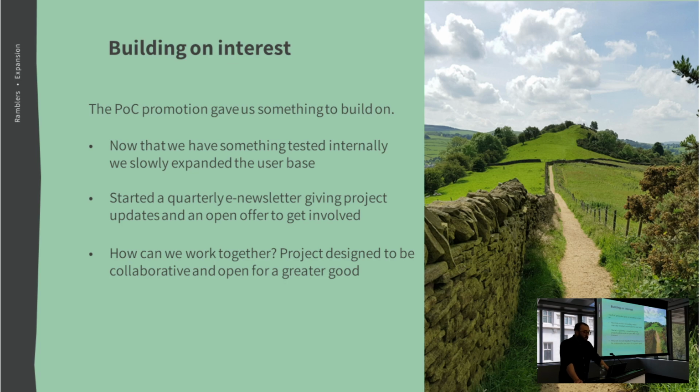But everything was framed on how can we work together. We weren't being insular or controlling or telling people what you can or can't do with our data or systems. The whole idea of the project was designed to be collaborative and open and work to get towards something that's essentially a greater good.